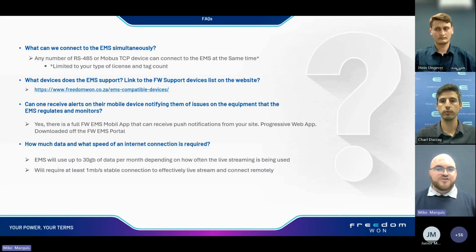Establishing that baseline really helps understand just how much we're actually doing here. Once you've set up the controls and the optimization, you can then see versus what it was beforehand. Because a lot of these sites that we deal with aren't necessarily monitored before we actually put the EMS system down. And then at least it helps us establish that baseline at the same time.